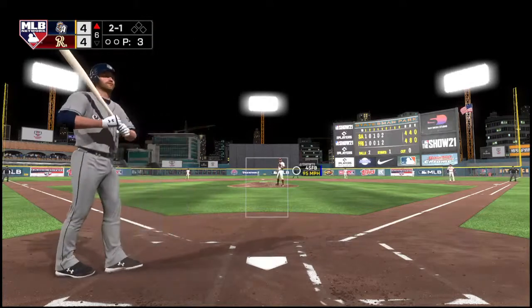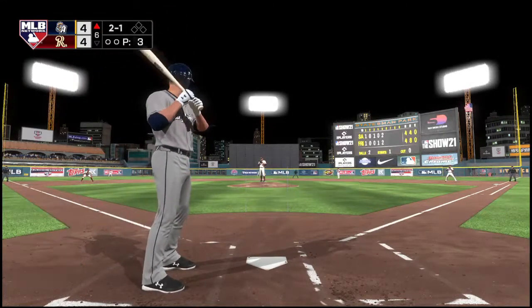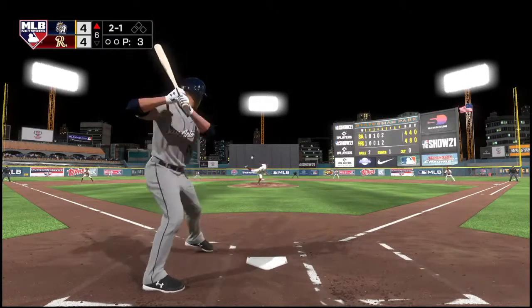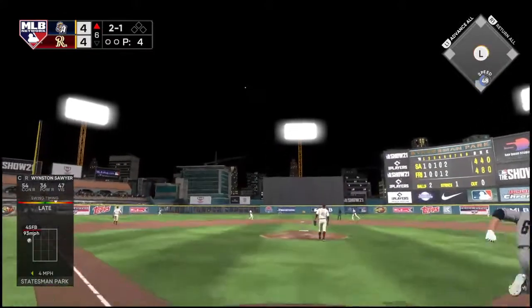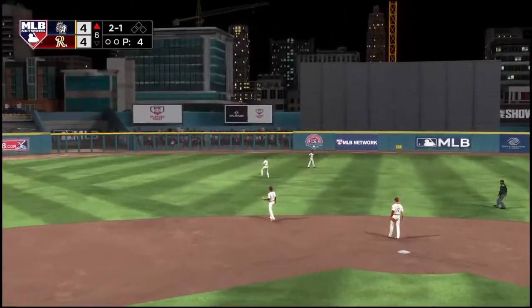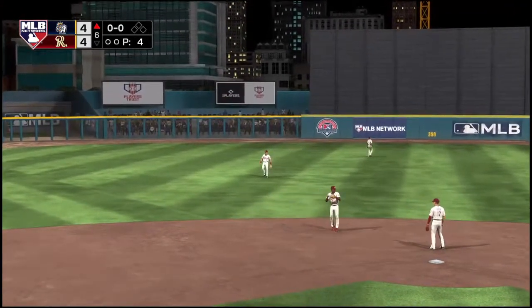And this ball runs away for ball two. 2-1. Swung on and lifted in the air to left center. Left fielder giving chase. He makes the play. A fine running catch to get the first out of the inning.